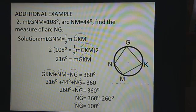So, our equation will be the measure of angle GNM is equal to 1/2 of the measure of GKM. By substitution, palitan natin yung measure ng inscribed angle. So, we have 108 degrees is equal to 1/2 of the measure of arc GKM. Since we need to find the measure of arc GKM, let's multiply both sides by 2. Now, the measure of arc GKM is equal to 216 degrees.